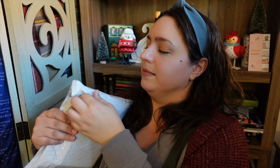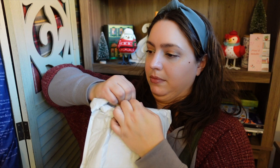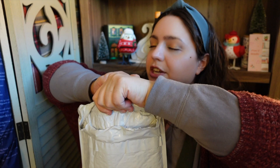Yay. I also have a package from Entangled Publishing. I don't know what it is, but they do send me things sometimes. Let's see what romance books we have today. It's always exciting. Two books in here, it looks like. Oh, definitely more than two. All right, what do we got?